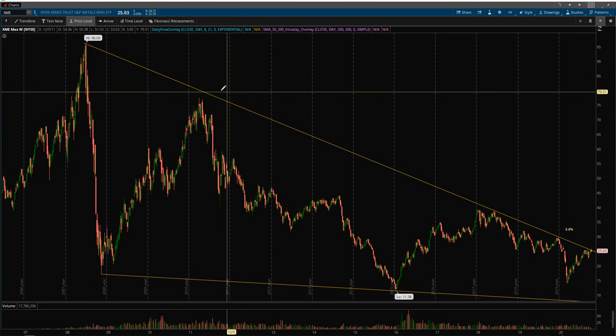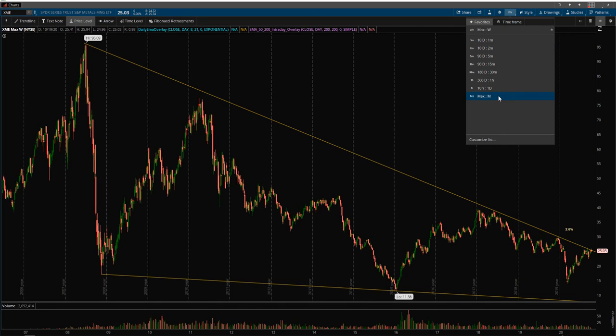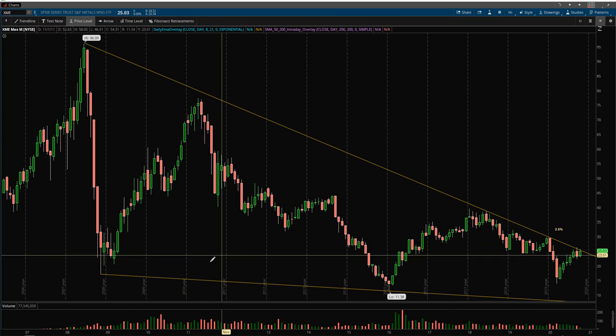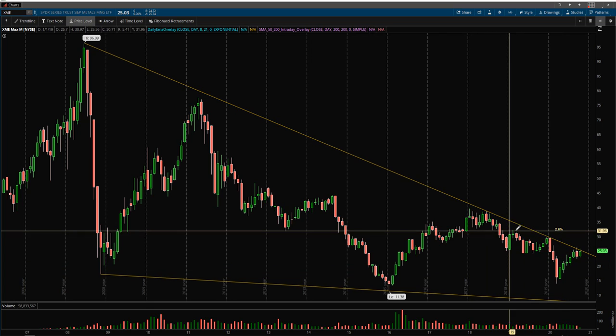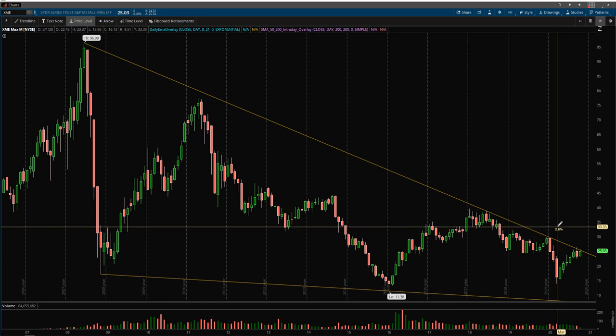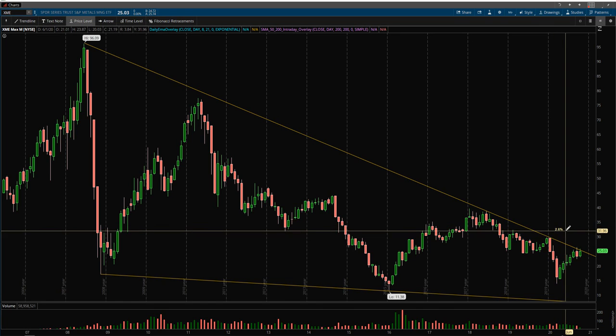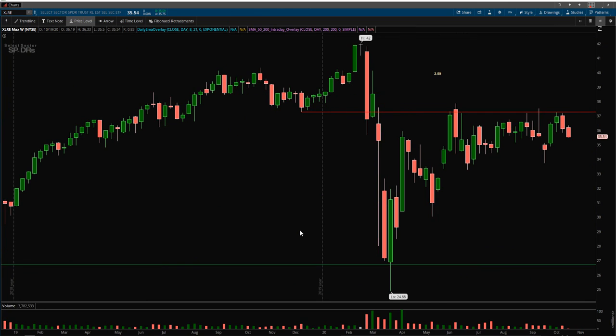Next up here is XME. This is the mining and materials or metals. Just the overall weak sector. Now, in the long term of things, on the monthly time frame, looks like it may be a very long-term double bottom. If that is the case, maybe this will be a sector to look at. But again, this is another very small portion of the market. It's 2.6% of the S&P 500. So it's not something strong enough to really stabilize if the market does really start to roll over or continue to roll the selling that we've seen recently.